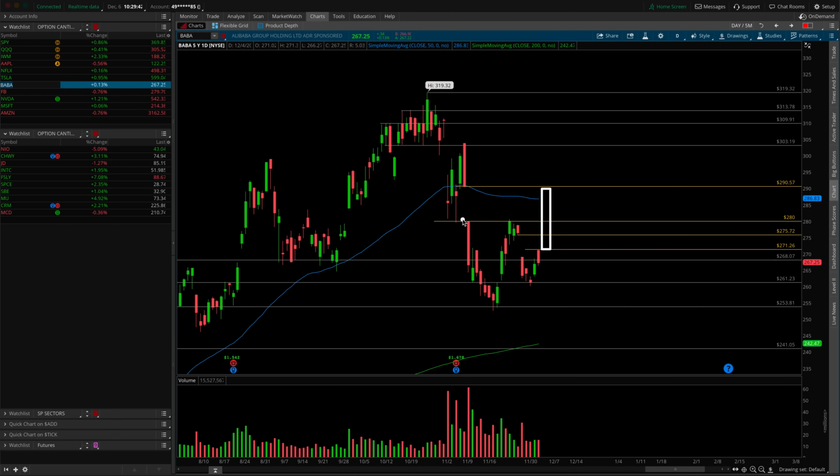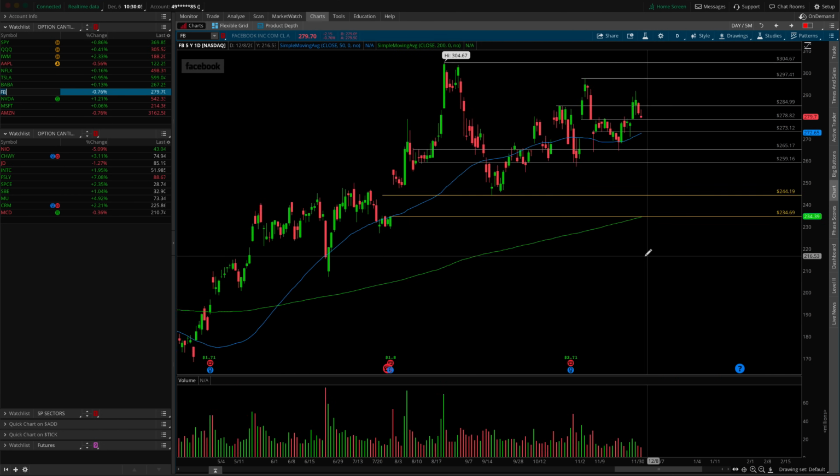I'm not saying it can't do it. We see that it can move in instances like this and in instances like what we saw here, but is it the likely scenario? I'm not particularly convinced. I think lower here to 261.23, and if that fails, back to our next support at 253 as we talked about, and we'll take it day by day from there.